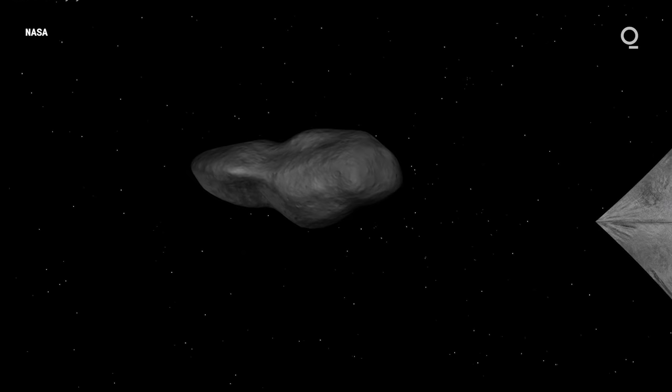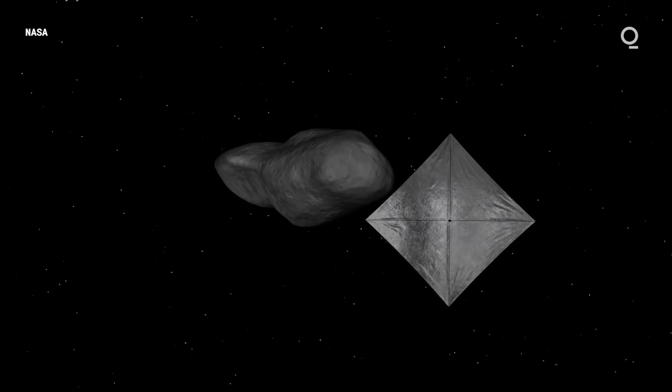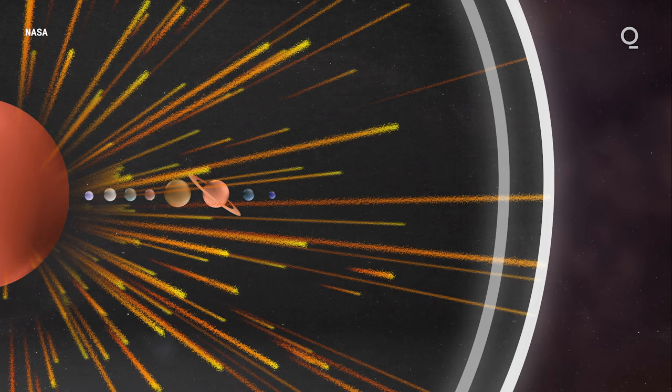But solar sailing isn't only confined to the inner solar system where there's plenty of sunlight. Quite the opposite. It could offer the best way to reach the outer solar system and beyond, but it will need to improve from its current technology.